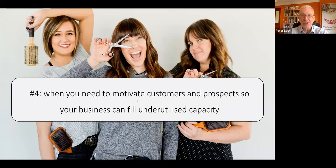Then the fourth and last situation for value-added bonuses to get your prospects to take action. And once again, that is to fill your underutilized capacity. Most businesses have slow times. Could either be a particular time during the day, or during the week, or during the month, or during the year, December or January or April or whatever it is. A compelling bonus has the ability to pull people in there, right? So let's say a restaurant struggles in January. Okay? You offer a complimentary bottle of wine or a companion meal worth 125 Rand if the diners come in before 6 p.m. or after 9 p.m. Monday to Thursday, whatever the slow days are, right?